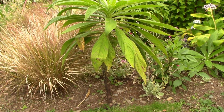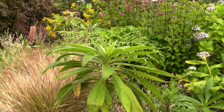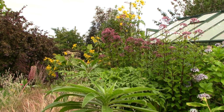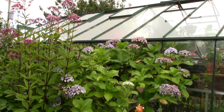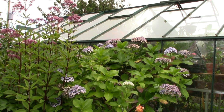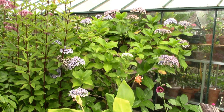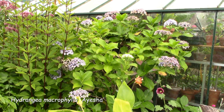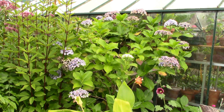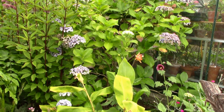Now we're standing to the right of the border, I guess, kind of behind the greenhouse, and just taking a look down and panning up. In this corner here, past the Eupatorium, which is the plant on the left, and past Hydrangea Ayesha, which is that blue one there. And do you remember when we visited Helen Dillon's garden? She had Ayesha, but she had a pink one because she doesn't have acidic soil. So just a little note there.